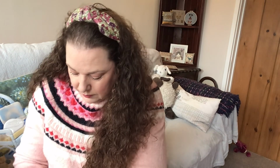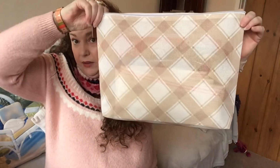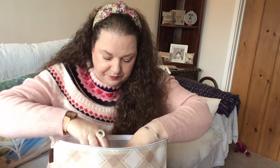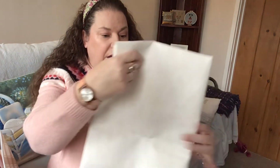Bear with me. Where is it? Where is it? It's here. Keeping this in one of these Lori Holt Bee In My Bonnet plaid bags. They're great. And I am stitching this on a piece of 16 count Mobe Vintage Country Cream, which is one of my favourite fabrics. I've got an enormous piece because I want to do several projects.